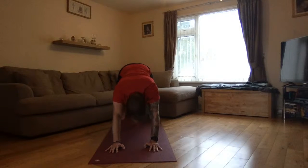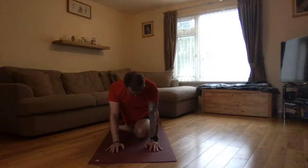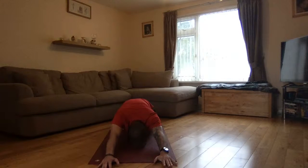So gently coming forward with a hip, drive one knee forward. Keeping the hips nice and level. Sliding those arms down, bringing that chest down towards your knee. Stretching it out. Big deep breaths again.